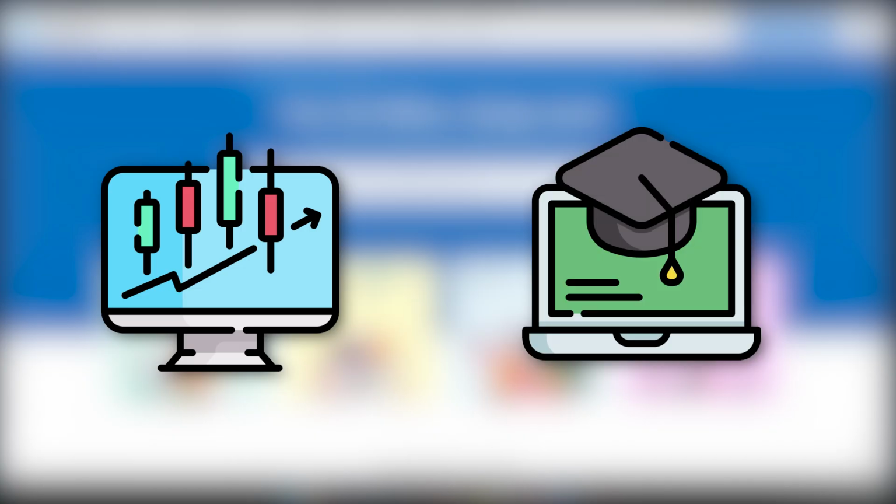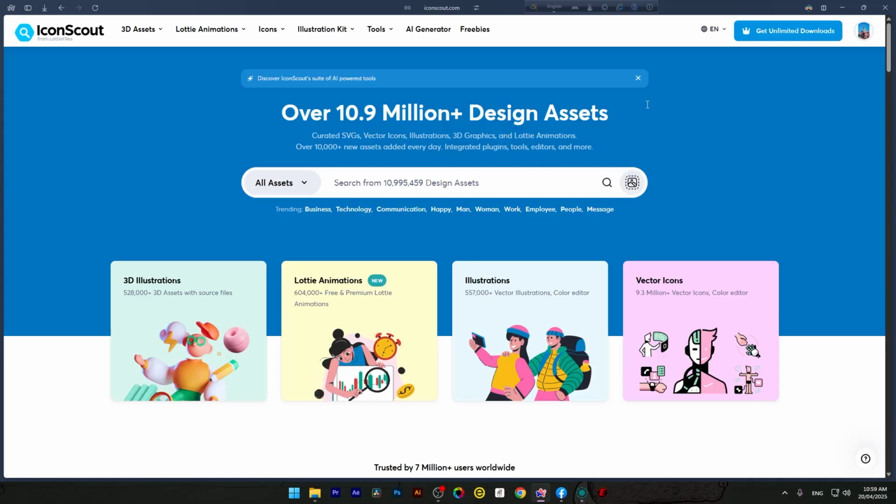What if I told you there is a way to earn passive income, not by trading, not by selling courses, but by doing something once and getting paid again and again? Today, I'm showing you exactly how to set up a real passive income stream with IconScout, even if you're a complete beginner. Now, in case you're wondering, IconScout is not some new overnight scam.